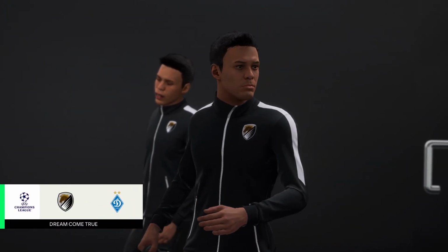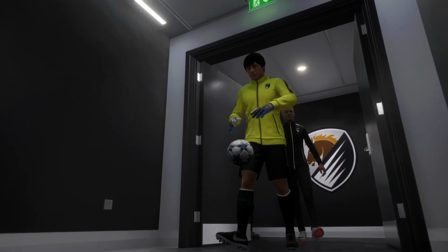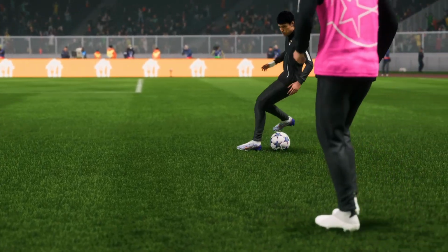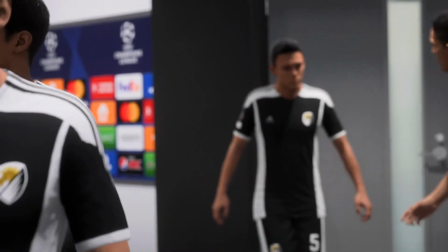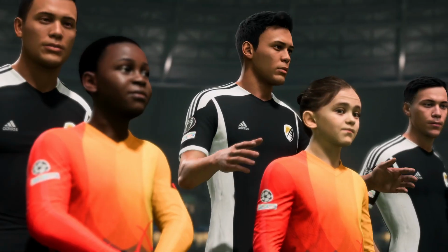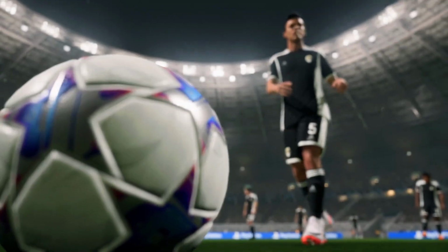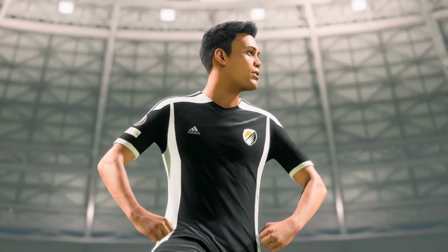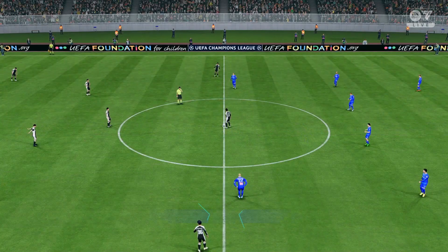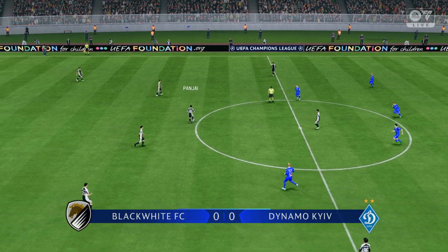Heading for a showdown. Two teams who thrive on pressure and performing on the big occasion. Now they get their wish. Fans the world over are fully focused on this atmospheric stadium where the drama is about to be played out over the next 90 intriguing minutes. Who will prevail? We're live on EA TV. And now they get the ball rolling.